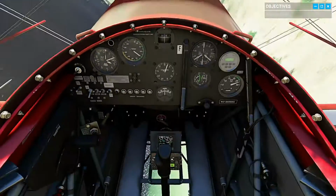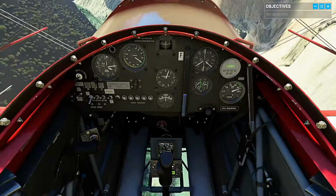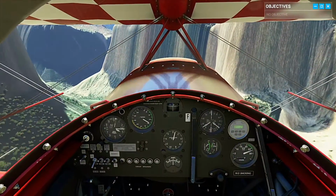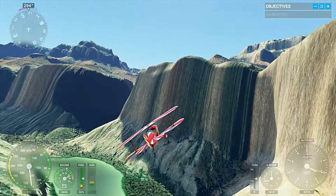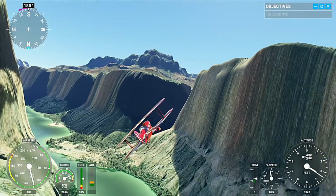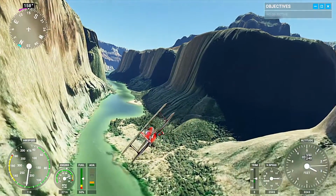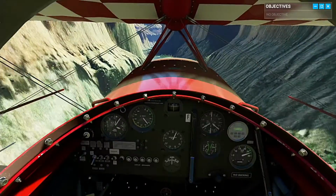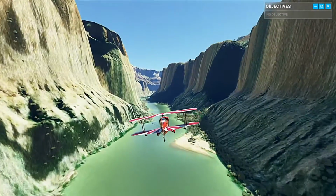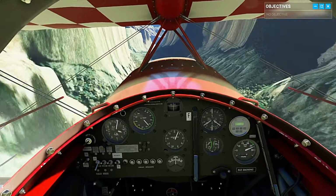I didn't realise you could see through the floor. Oh, that's a scary view. Yep, extremely scary, especially because it shows you how much sideways you're going. Which is quite a bit. I really appreciate how this is.